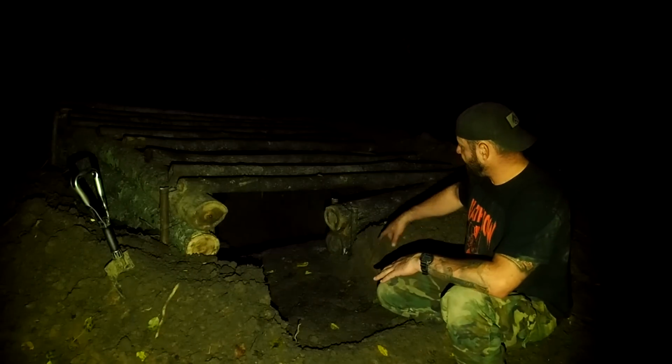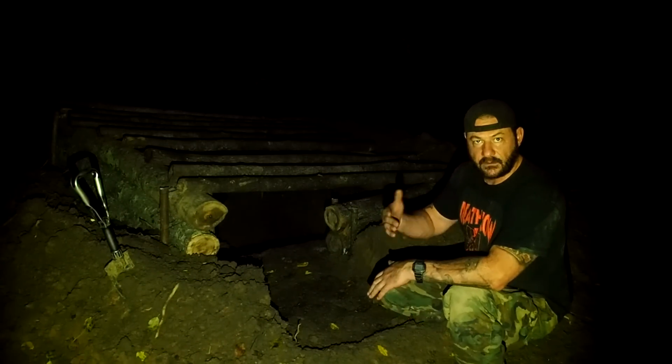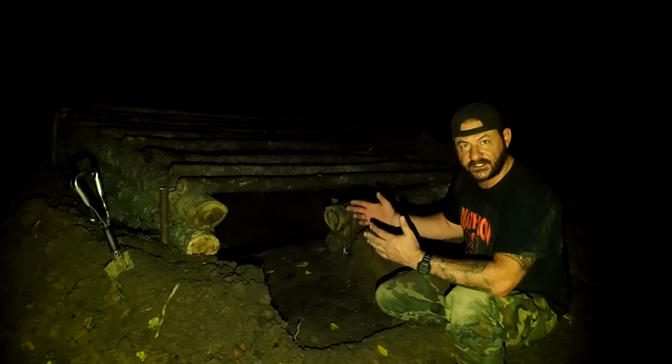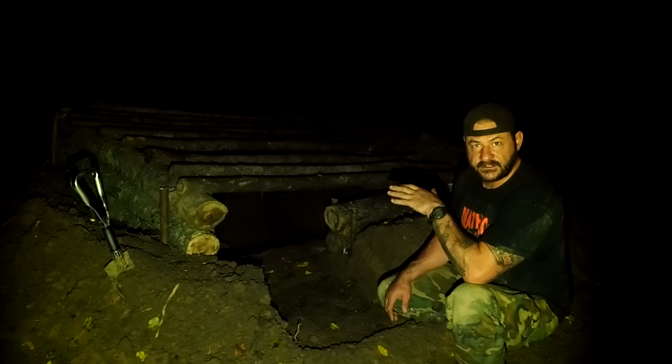So I may chisel this back so we can go down into it, but leave a step there so I can get out. But these are all things we can do internally once we get the outside shell completed. A lot of work to be done on the inside, so this is a several part series.